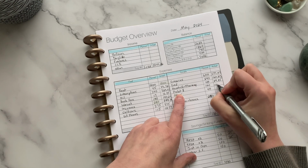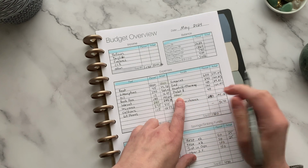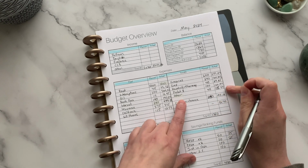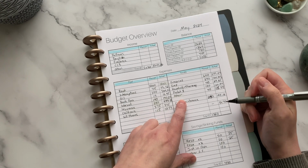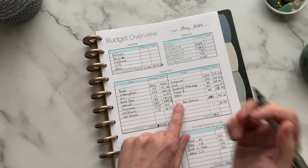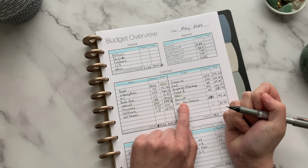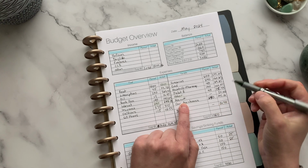Pocket money, I took that out in cash and I just pretty much spent it all. Other came in at $35.44. And that was just a bunch of little miscellaneous items that didn't really fit in any of the other categories. Car maintenance we already covered. What else do I have over here? Oh, I had a haircut that I totally forgot about until they called to remind me that my appointment was coming up. So that was $50 that I had not budgeted for.